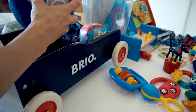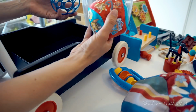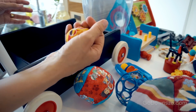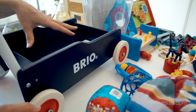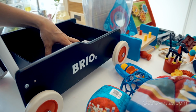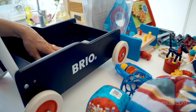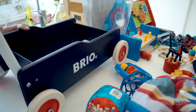He got this one from his great grandmother, and he loves balls right now. So I'm gonna let him keep these 3 and then probably just get rid of this tiny little one. This one is like a walker. His favorite thing right now is to stand on top of it. So I think we're gonna try and get him a scooter or something instead, because this is just way too much fun to climb. And he falls all the time, so it's really not safe for him right now.